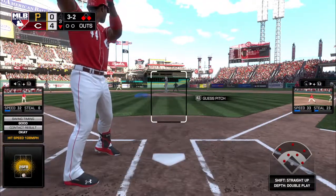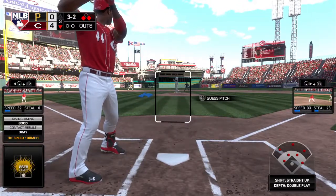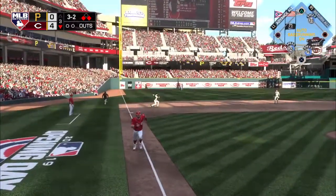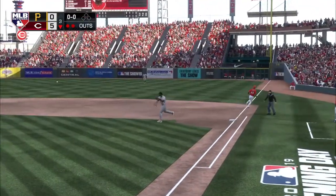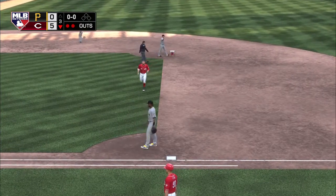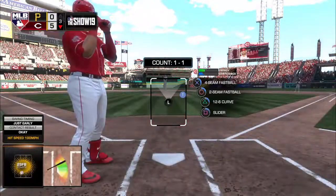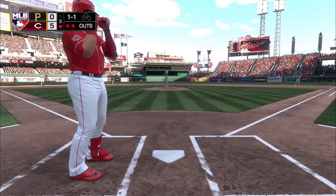Settling in now, Aristides Aquino. And they're runners at the corners now. And that last at bat when he went deep, he turned around a pretty good fastball, so I'm kind of... Oh, look at the sliding stop. The second for 1, on to first, and they get the double play. Next for Cincinnati, the 3rd baseman, Eugenio Suarez. So bases are empty now after the double play.